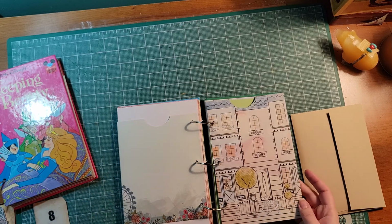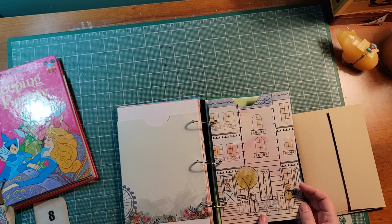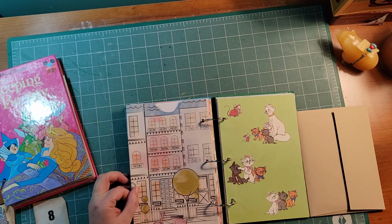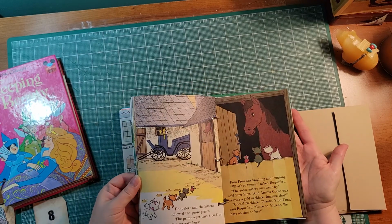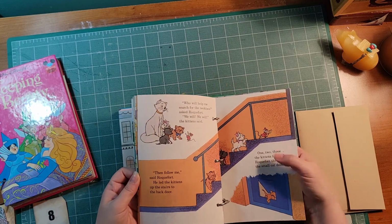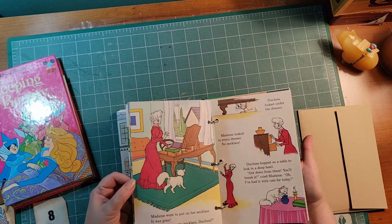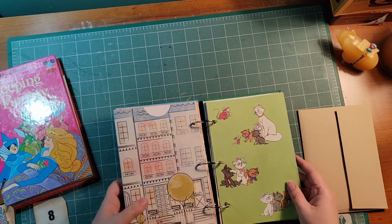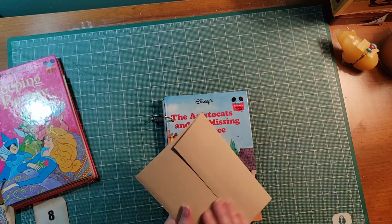And this one, I really like this page here. So it's got that sweet little poodle you saw earlier. The apartment buildings, and then on the other side I just folded it in half. There's a little Vespa there, and then there's the original story of the Aristocats and the Missing Necklace, and it's got Roquefort, the little detective mouse, in it. And again, it's the whole story, so there's nothing missing from it.